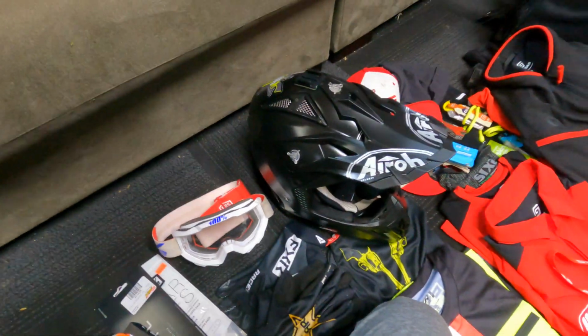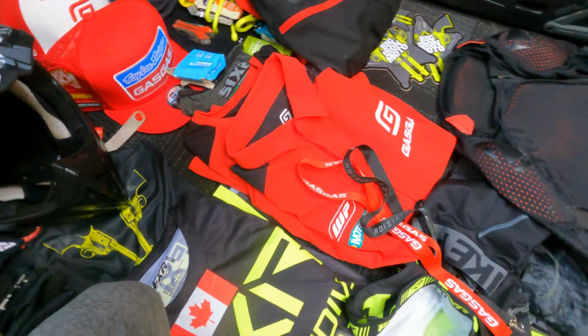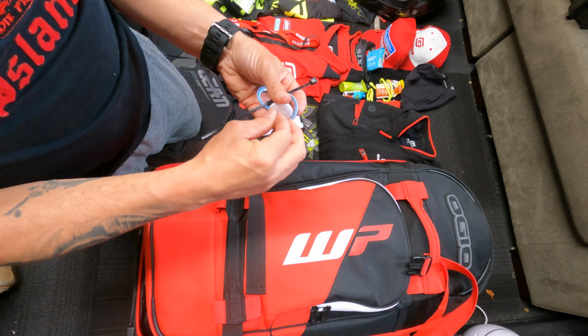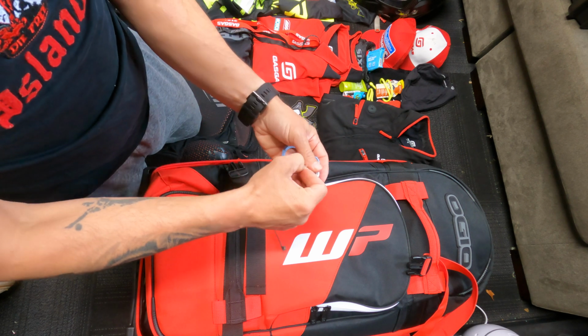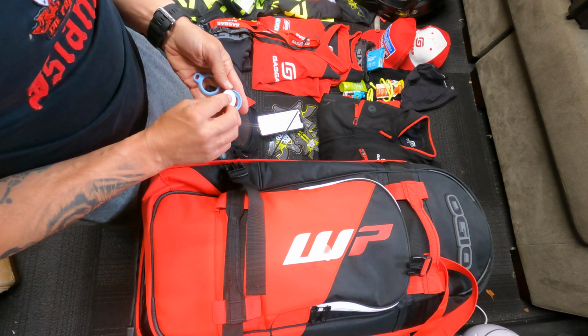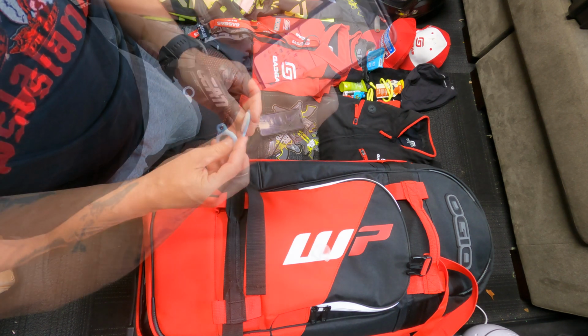I'm going to start packing that up in here, and then we'll get into some of the other stuff. We'll see how this all fits. One thing I'm going to do is put these Apple AirTags in all my bags in case luggage gets delayed or something like that. At least I know where it is, and hopefully it doesn't get stolen.